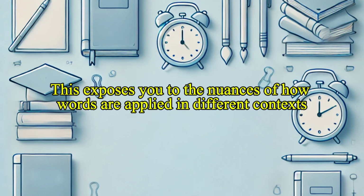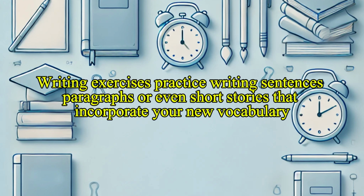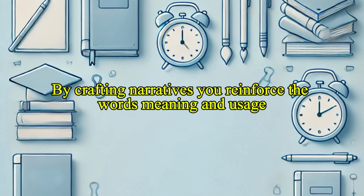This exposes you to the nuances of how words are applied in different contexts. Writing exercises. Practice writing sentences, paragraphs, or even short stories that incorporate your new vocabulary. By crafting narratives, you reinforce the word's meaning and usage.